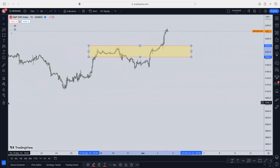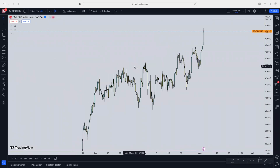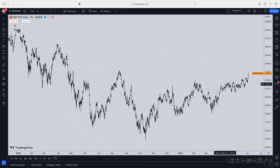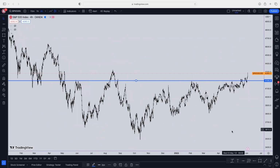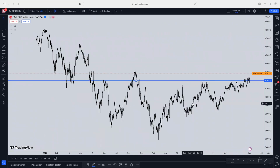So I decided to delete everything on my chart just to start with a naked chart, just looking at everything from the grand scheme of things, right? So we zoom out on the 4-hour. You will see that we are currently at a new highest point in the market for 2023. The highest in 2023 was at the price of 41.95. Obviously, we've been past that point after this past week, but I just want to make sure you guys recognize that. So that's the first analysis, number one.